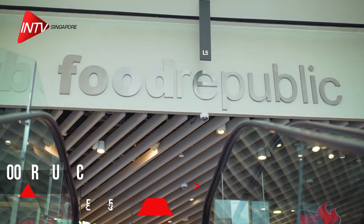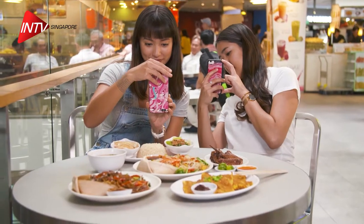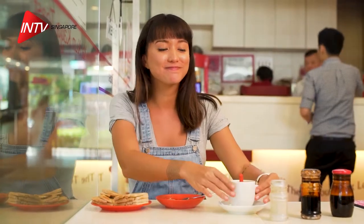That was amazing, and I'm kind of hungry right now. So, can we go eat? Sounds good. Let's go. There's so much food at Food Republic. Prata, fried carrot cake, char kway teow, chicken rice. I love ya kun kaya toast. The traditional Singapore breakfast is so good. A thick slab of butter and kaya and an irresistibly fragrant kopi.